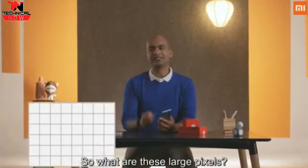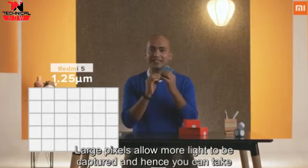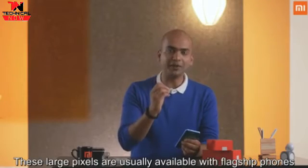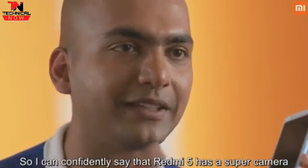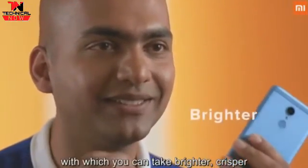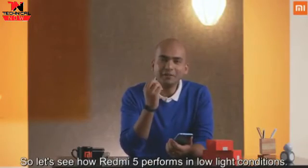So what are these large pixels? Large pixels allow more light to be captured, and hence you can take even better low light photos. These large pixels were usually available with flagship phones like OnePlus 5 or iPhone 8. So I can confidently say that Redmi 5 has a super camera with which you can take brighter, crisper and more vibrant photos. So let's see how Redmi 5 performs in low light conditions.